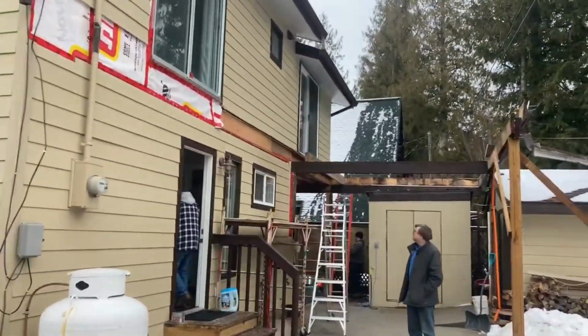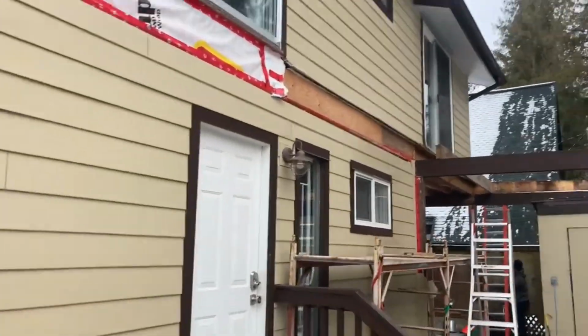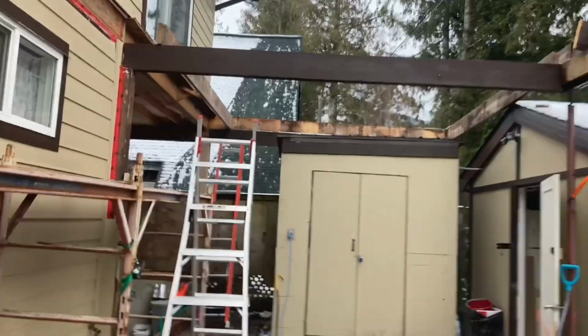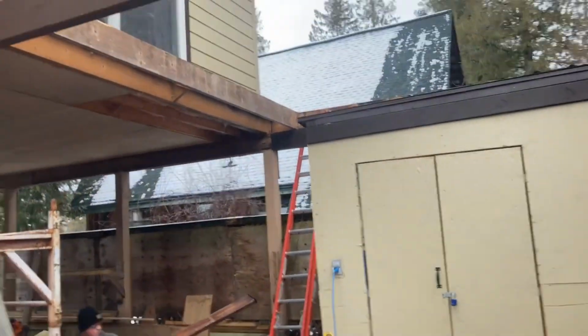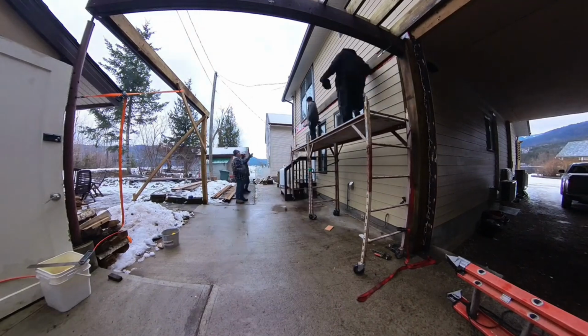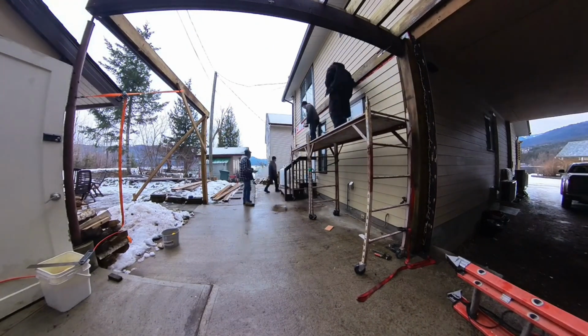Now the goal on day 3 was to start putting the ledger board on the house, putting the hangers on it, and then start putting the joists in. Now the one section still had the frame up, so it made it go a lot quicker, but the middle section, it was completely rotten, so we pretty much had to start from scratch.